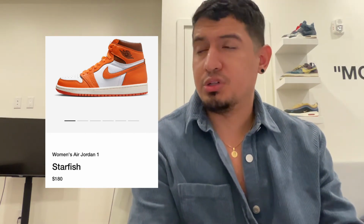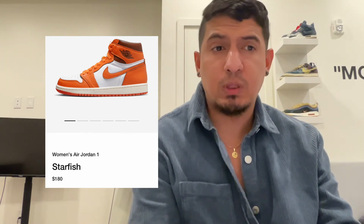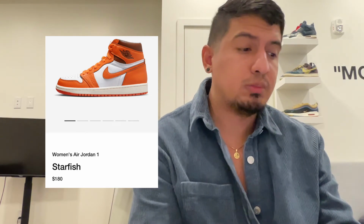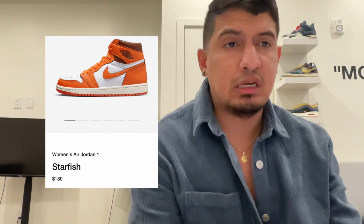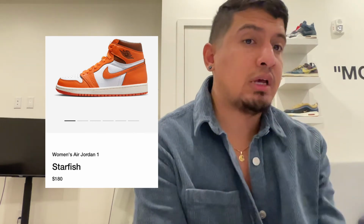All women's shoes, essentially the bigger sizes, sell out the fastest and go for the most money because everybody wants to wear the shoe that is a men's. The biggest size, I believe it's going to be a 12W, which is a 10.5 men's. So that size is probably going to be the most expensive size in the future. It's going to go for under retail though.